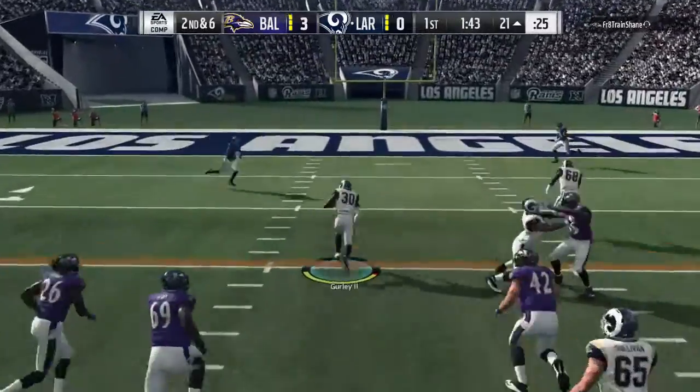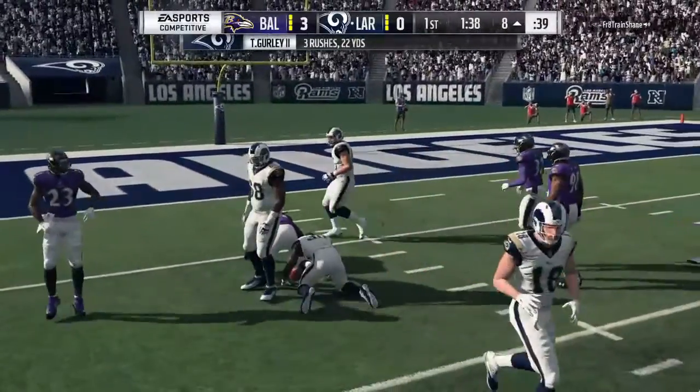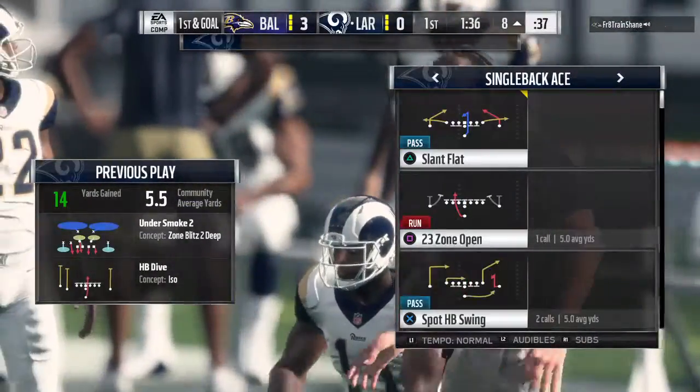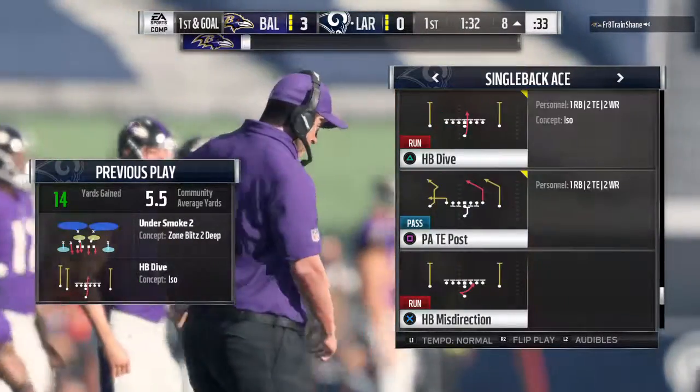Again, they run with Gurley. Gets past him at the 10, and they've got it inside the 10 at the 8. A nice pickup of 14, and it moves the stick, sets up a first and goal.